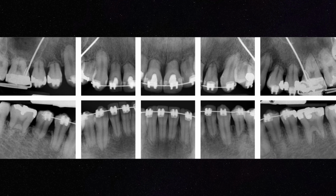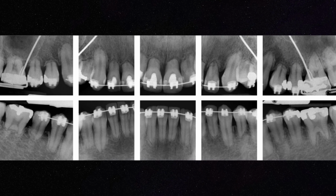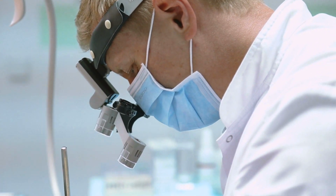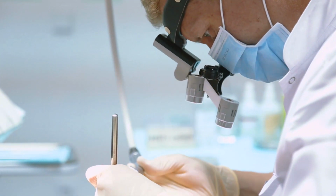We also want to evaluate the roots of the teeth to make sure they're not too short, because when you're moving teeth and you're applying forces to teeth, sometimes you can have a root resorption at the end of the treatment, which can make your teeth even shorter and cause mobility issues. So the main thing you need to know is to get checked out. Please, I implore you, this is a really important step before starting your braces journey.